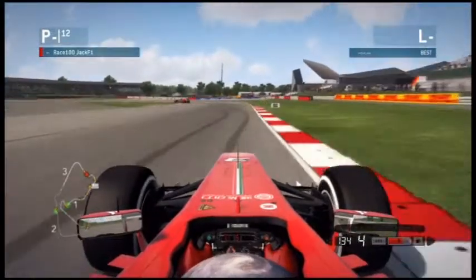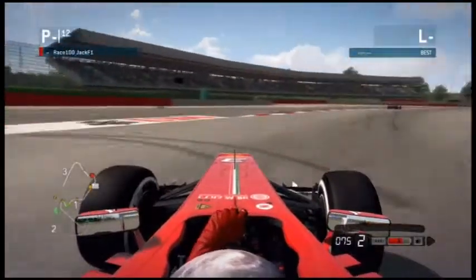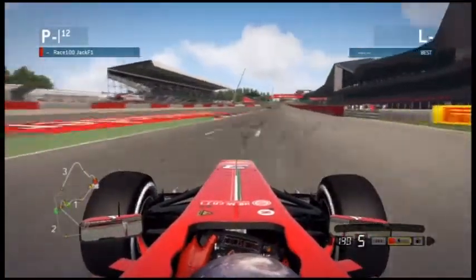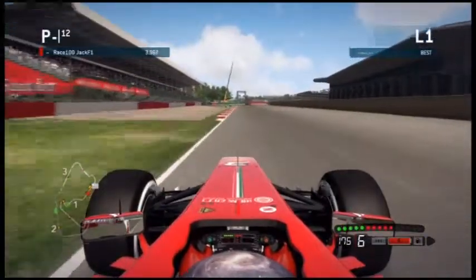Hello and welcome to Race 10 here in Silverstone, the British Grand Prix, and the championship is heating up. But first we have qualifying, and here is Jack's fastest lap in qualifying as we come across the start finish line to start the lap.